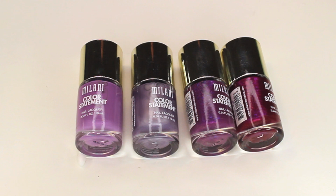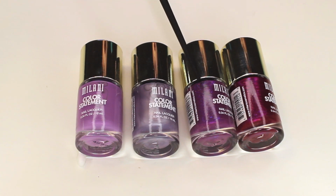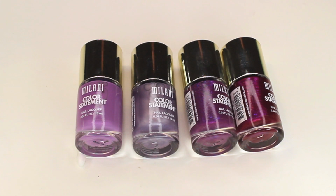Now we'll delve into the realm of purple, and this is the purple selection from the Color Statement line. We have a nice lavender type color right here on the end, as well as a cool metallic purple. This one, you could argue that it's a red, but it kind of has some purple to it as well. And then we have a nice violet here as well. I was kind of disappointed not to see a really nice royal purple, because I'm always a sucker for royal purple polish, but you know, these are pretty.